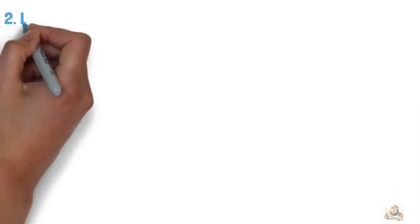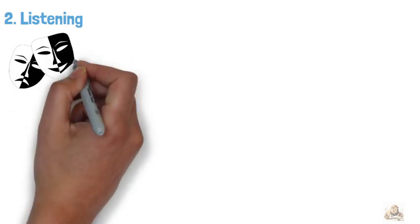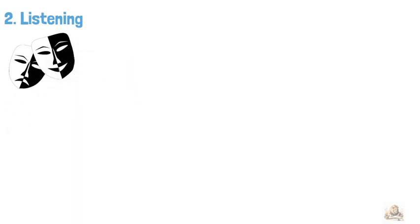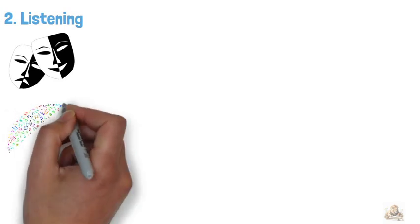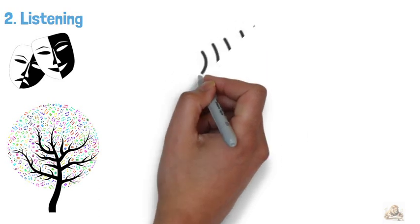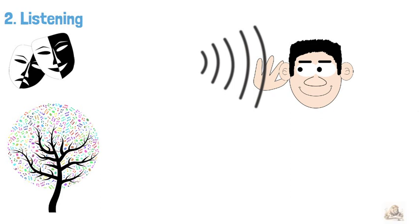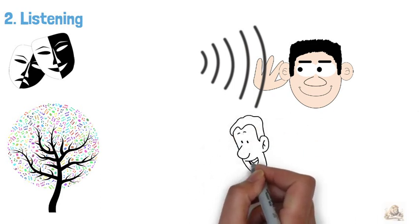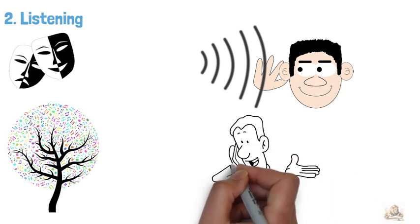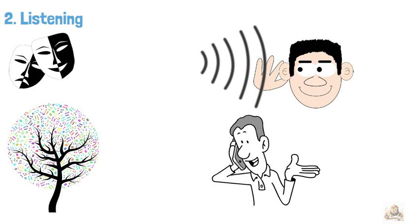Second pillar, listening. Haven't you wondered how mimic artists actually talk like celebrities? Because they have listened to them thousands of times. There is a branch of linguistics called phonetics, which is about how humans produce or perceive sounds. So when we listen to the English language, we are getting familiar with the sounds of words. Proper sounds of words are getting saved in our brain. When you make a habit of listening, you are naturally using those words according to the correct sounds. Familiarity with English sounds leads to better pronunciation.